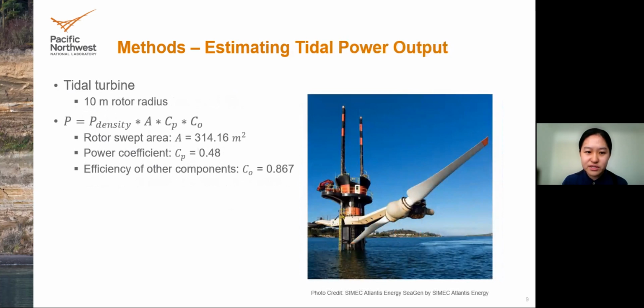The power output from a tidal turbine was calculated similarly, using a radius of 10 meters instead. Although tidal current speeds can be about 1/6 that of offshore wind speeds in areas that are typically worth exploiting, the much greater density of seawater compared to air means that the tidal power density can be much greater than wind power density, allowing tidal turbines to be much smaller while theoretically producing the same power output.